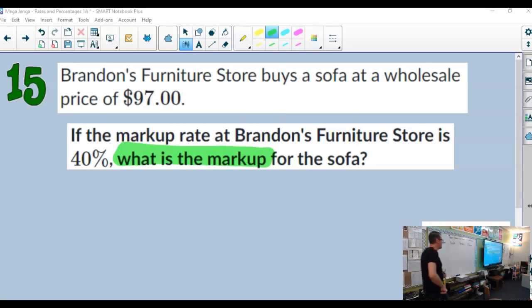The sofa costs them, total price, $97. Is $97, right? That's our 100%. $97. How much are they going to up the price by so they can make profits? That's Jimmy's team. We want to try to figure out 40%.